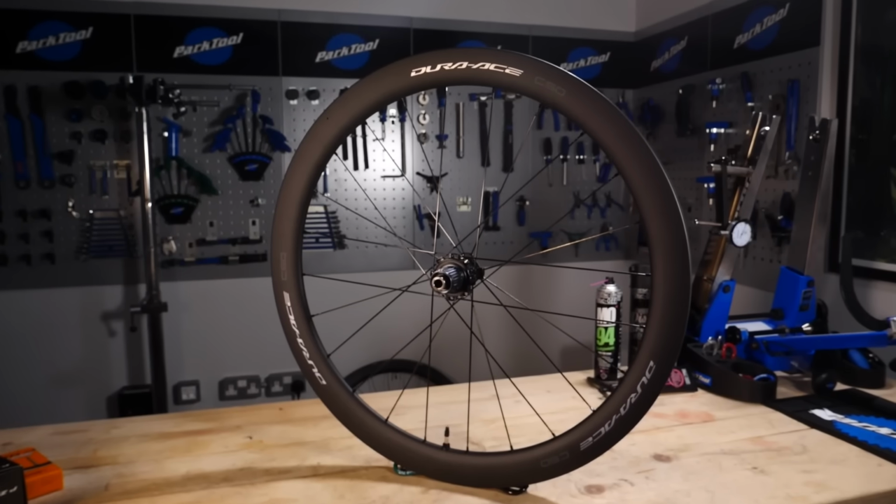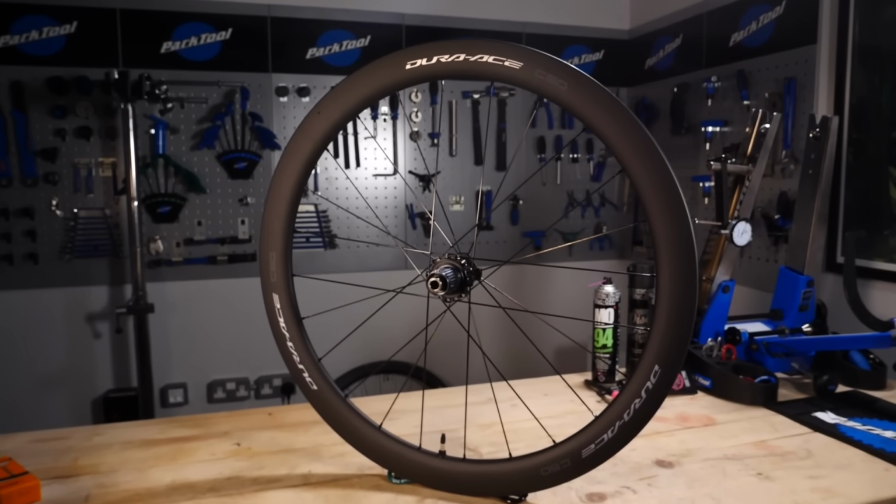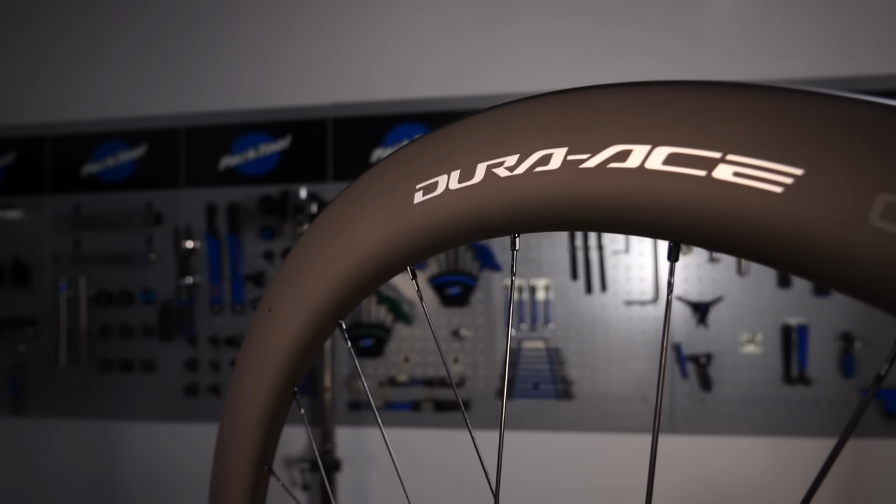Time for more hot tech now, and of course, the big news is the launch of the new 12-speed Shimano groupsets, both Dura-Ace and Ultegra. And along with that, there's also the launch of a brand new wheelset range. Now, we have an in-depth video looking at the wheels launching tomorrow, and also an in-depth look at the groupset, which is already out.